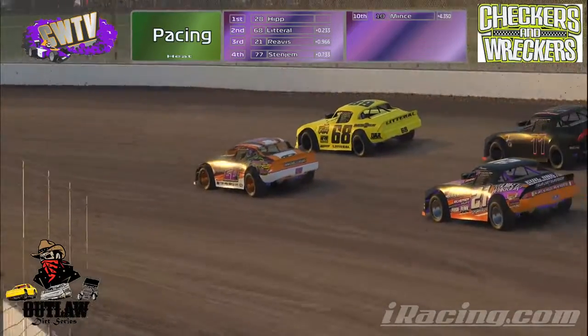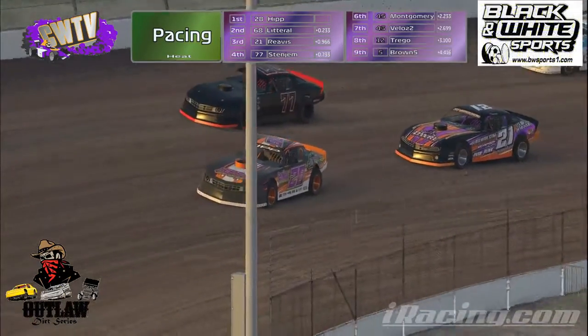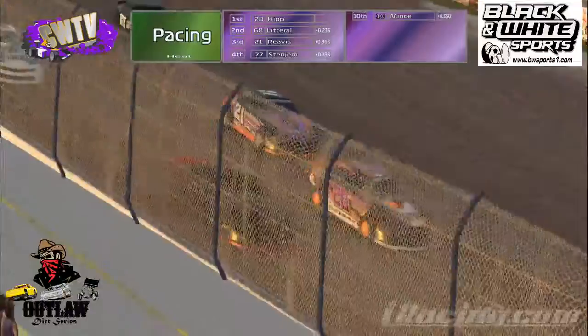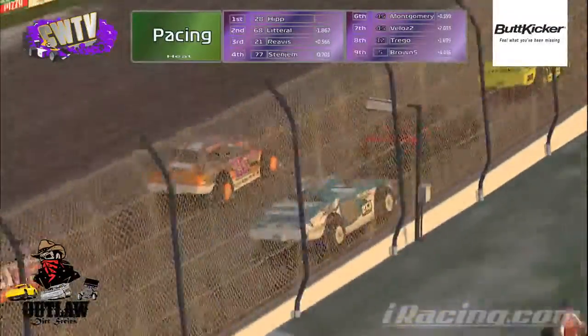So we got 6 heats tonight. 3 are going to go into the feature. Then 3 go from your mains. So we should have a solid crowd here at Eldora.